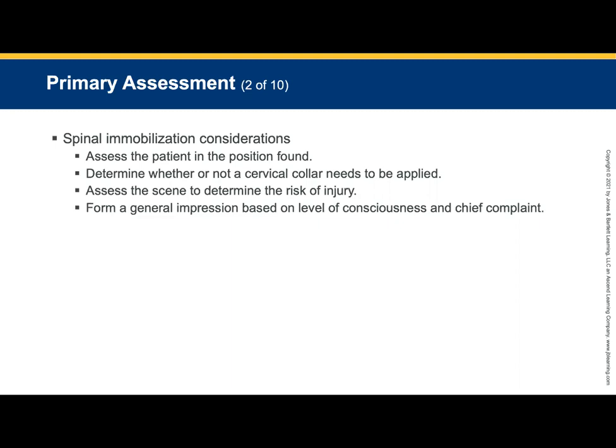All right. If the patient is absolutely clear in his or her thinking and does not have any neurological effects, do they have any spinal pain? What about any tenderness, evidence of intoxication, or other illness or injuries that may mask spinal injuries?